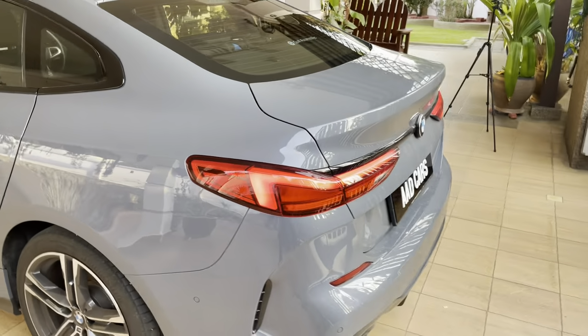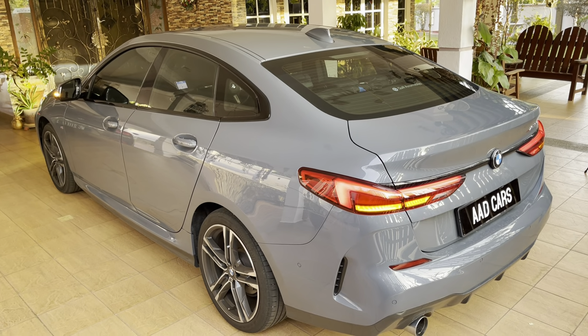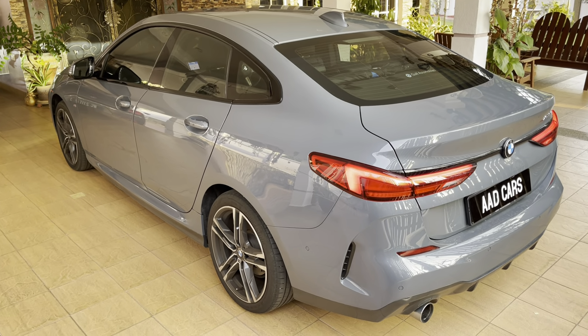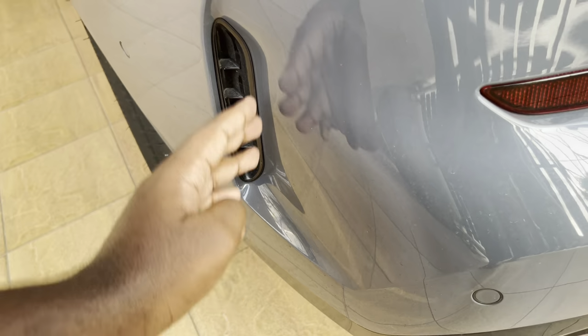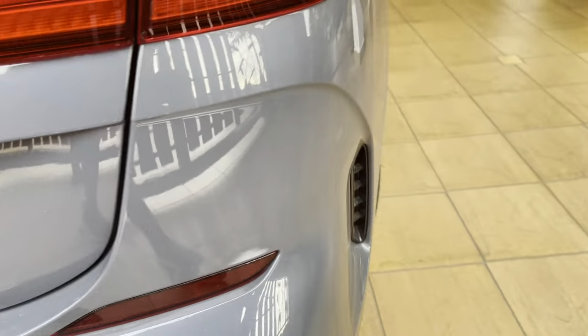Okay, so now taking a look at the rear end. So this is how it looks from the rear. Overall, it's a very nicely done car, very nice design it has. It has a very nice design, as you can see. You get the side air vents as well right here, but they are not functional sadly, but they do look very nice. One on each side, as you can see, for the left and right.